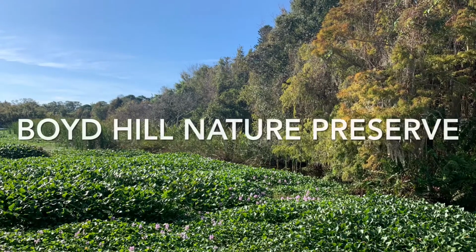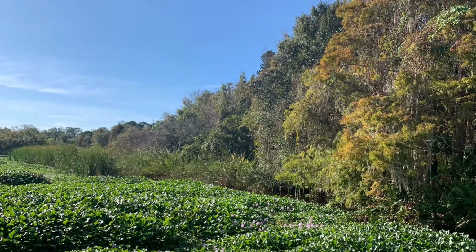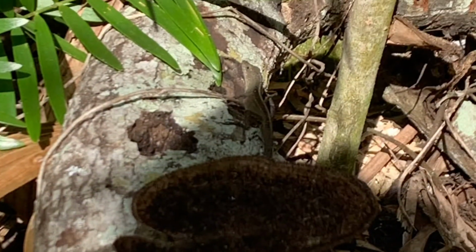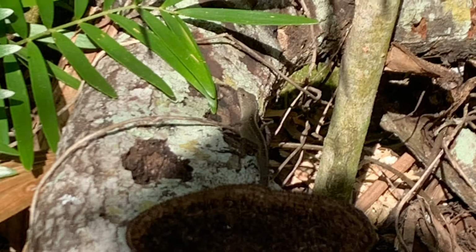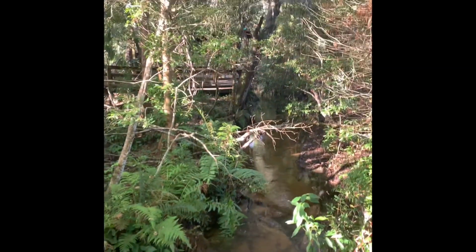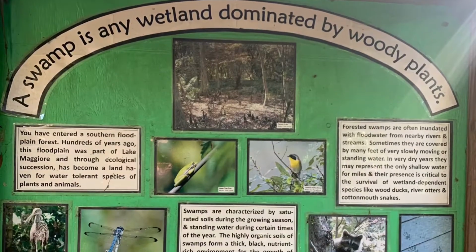For my wetland field trip, I visited Boyd Hill Nature Preserve, located in my hometown, St. Petersburg, Florida. I've been going to this preserve since I was a kid, and it's definitely one of my favorite spots in St. Petersburg. This place is super cool because there's 6 different ecosystems in the park.